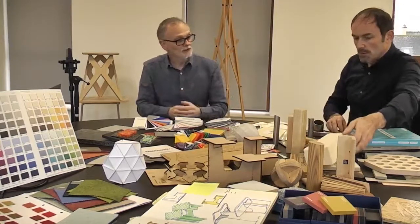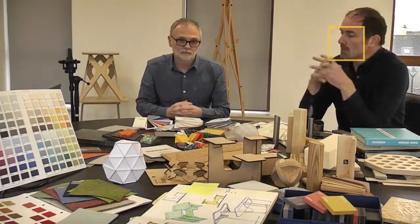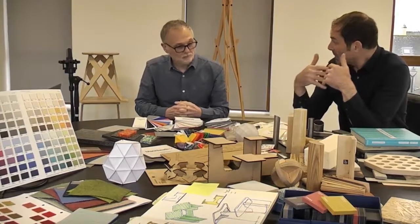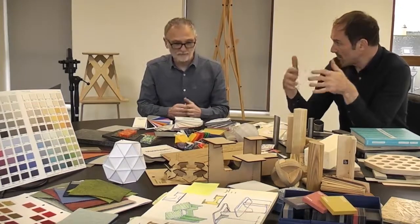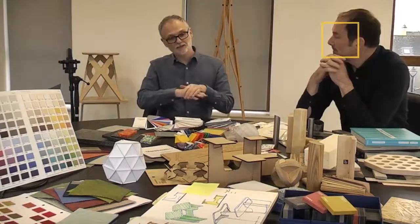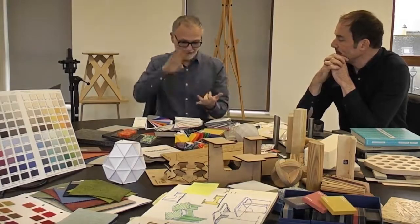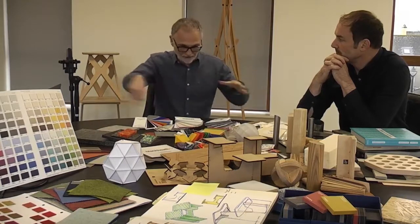Yeah, of course. That process of going from 2D to 3D is really just the way I like to work. So that informs a lot of the materials and the processes that I use to create the piece. And I guess it does lend itself more to digital fabrication processes like laser cutting and CNC, where you're dealing with flat sheets and cutting them out.